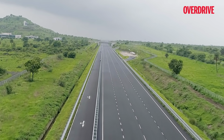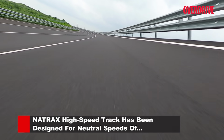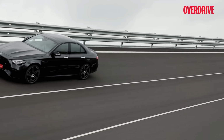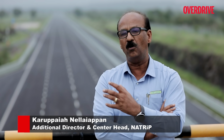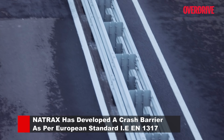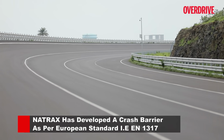When we design a proving ground, one important aspect to be considered is safety, right? And as you see, this is a 4-lane high-speed track capable of neutral speed up to 250 kilometers per hour on the curves, and then you can take up to 375 also with control on steering. So when we go up to that speed, obviously we have to be concerned about safety or any eventuality, right? Now, for example, let's talk about the vehicle going out of control. You must have seen that we have crash barriers on both sides, which can absorb the energy and can save to some extent.